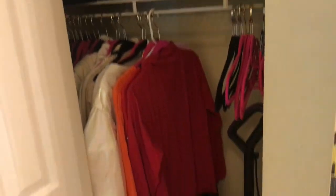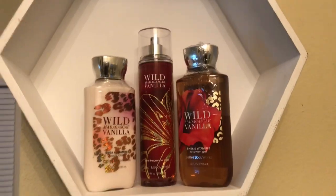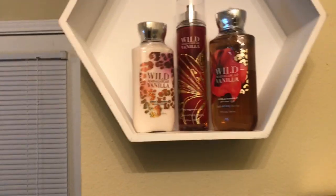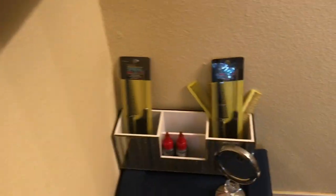So first we got this little closet with my jackets and blankets and stuff in it, you feel me? This is just the grab and go closet. Over here we got two shelves from Hobby Lobby with Bath and Body Works sets, Wild Madagascar Vanilla, and the Dark Kiss. They came all white with khaki on the side, but my mom spray painted them gold. Shouts out to her.